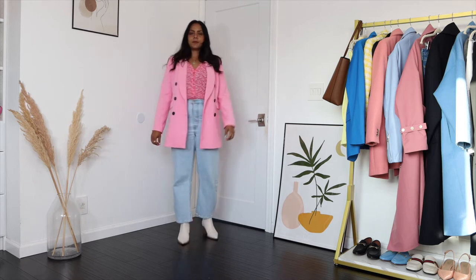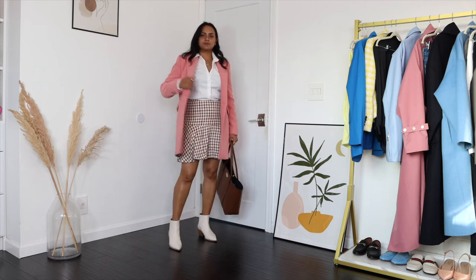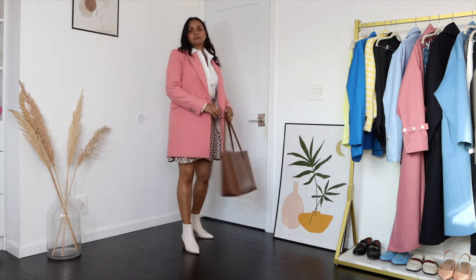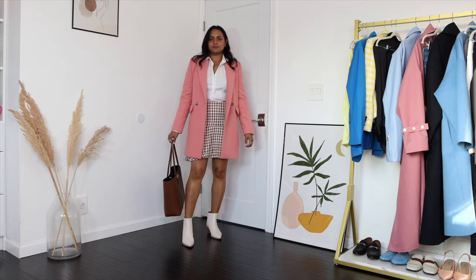Now, if you don't want to wear white Chelsea boots, I would then recommend going for neutral tones of Chelsea boots, like nude Chelsea boots, or you can also try some colored options, but stick to colors that are perfect for spring weather. I feel like you can wear Chelsea boots with jeans, with trousers, with skirts, with dresses, with any kind of style of outfit. You can pair Chelsea boots with them and you can create a chic, smart, casual work look.